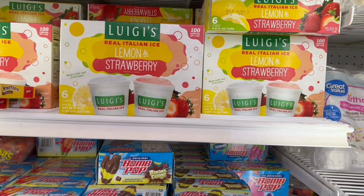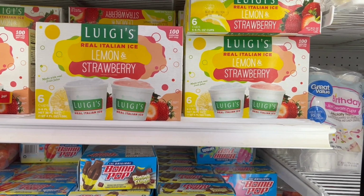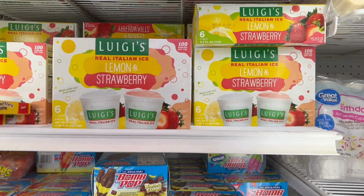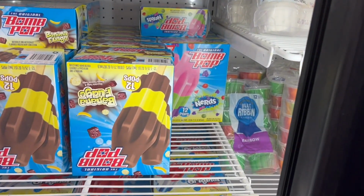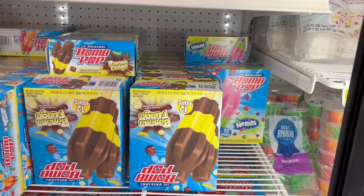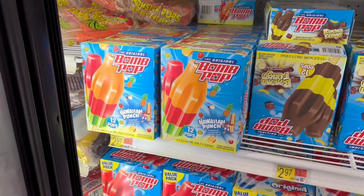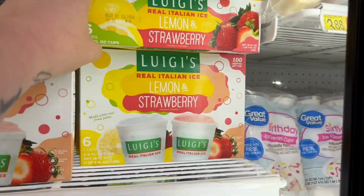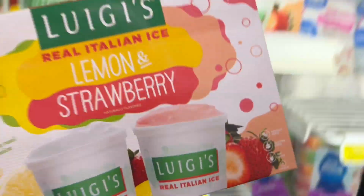So I'm at my 10 offers, but I want to get a treat because it's going to be a really hot weekend. These are so good. Oh my gosh. Bomb Pops Nerds. Okay, I get sidetracked sometimes when I see stuff. We just had a box of these. These are so good. But anyways, we're going to get some of this Luigi's Lemon Ice for $2.98.